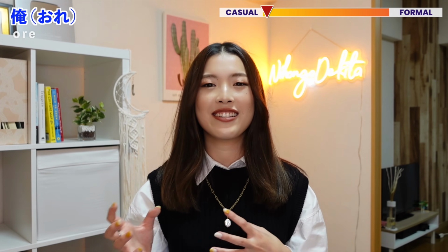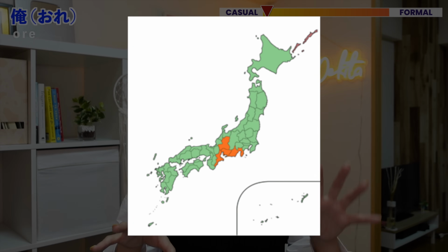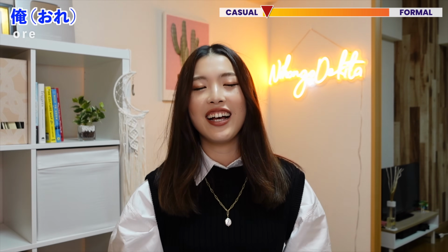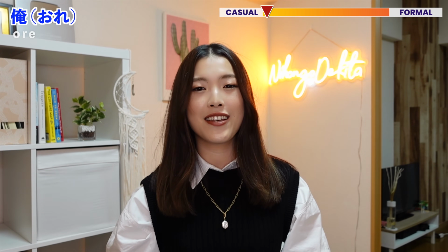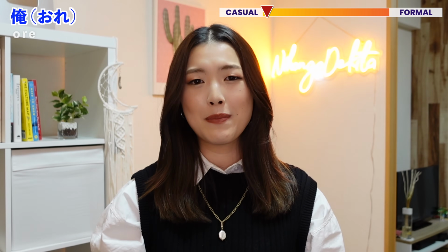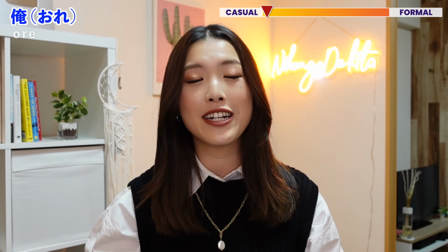However, it was stuck in Tokai region, which is where I lived, like Nagoya, Mie, Gifu area. A few women, senior women, still use ore as their first person pronoun. But there's something that I want you guys to remember, especially if you're in the beginner stage of learning Japanese.